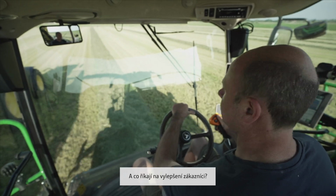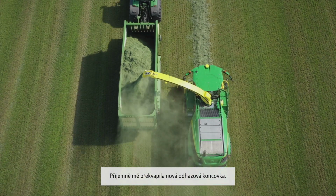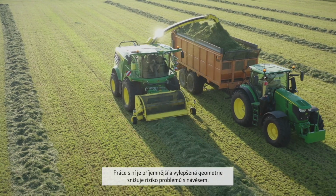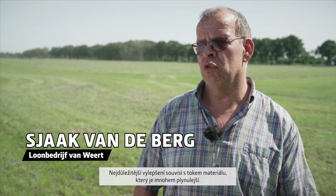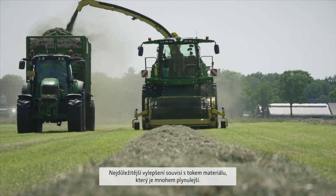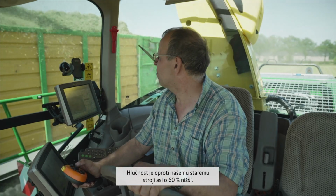And what do the customers say about the updates? I was positively surprised by the new spout. It is more comfortable, and with the new geometry, the risk of shooting over the trailer is reduced. The most important improvements are around the crop flow. It is a lot smoother. The noise level is around 60% reduced compared to our old machine.